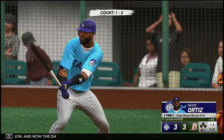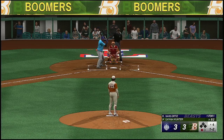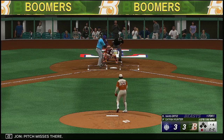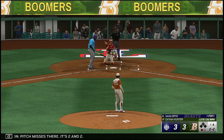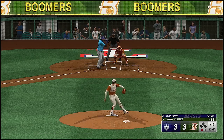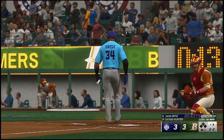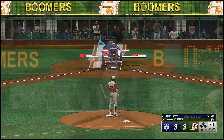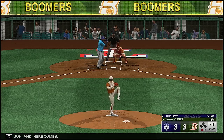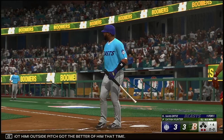And now the DH, David Ortiz. Right-hander kicks, deals. Pitch misses there. It's 2-2. And here comes... Get in. Outside pitch got the better of him that time.